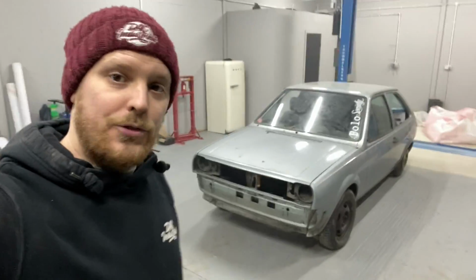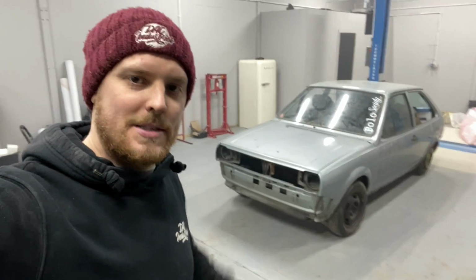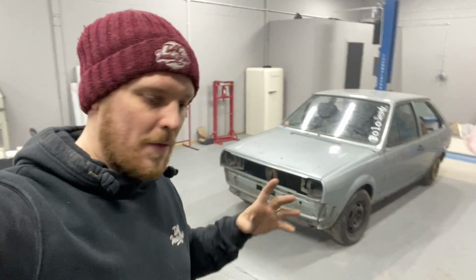Yeah, this is what we're going to be doing, and the idea, well, first of all I want to say thank you to James for donating the car to me. He contacted me last year, said he'd got two, this one and one that was driving.